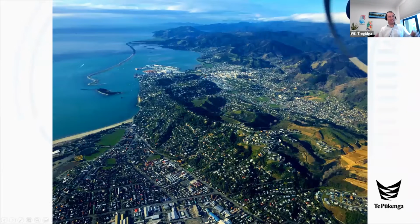Here's another view of the city. Actually, I took this one with my iPhone out the window of a plane one day a few years back. You can see the city beach here, Tahunanui, really popular for people on the weekend, like really happening place. The port here, the fishing port, and the city centre in here, NMIT over here, and the hills surrounding. You know, as I said, you can go hiking, mountain biking, lots of really cool stuff to do there. And the other half of the city is just out of shot, just to the bottom of this photo.